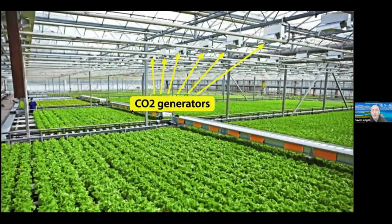It's the same with methane, by the way. But doubling CO2 from here would increase plant growth by at least 20%, maybe even up to 40%, from where we are today. And that's why most greenhouses run at 1,200 parts per million CO2.